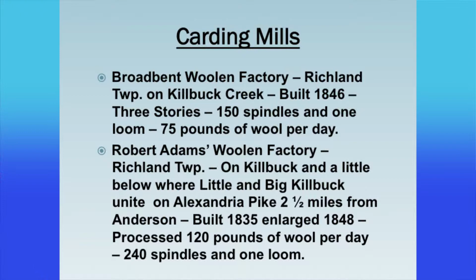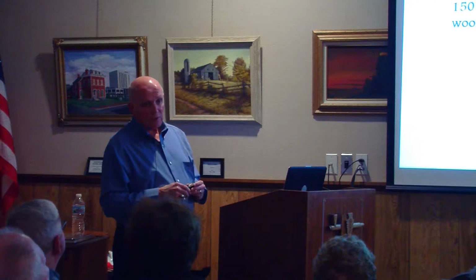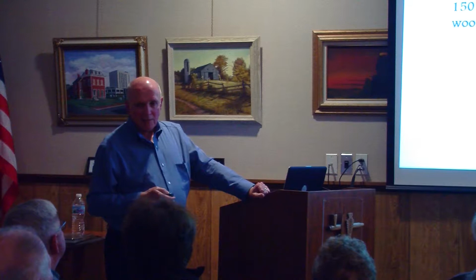Carding mills. The Broadbent Woolen Factory was in Richland Township on Kilbuck Creek, built 1846. It was three stories, 150 spindles and one loom, and it could generate 75 pounds of wool a day. That's a lot of wool, 75 pounds.